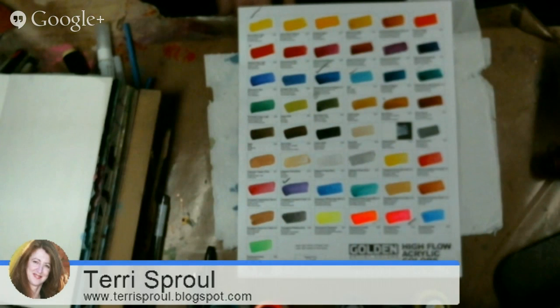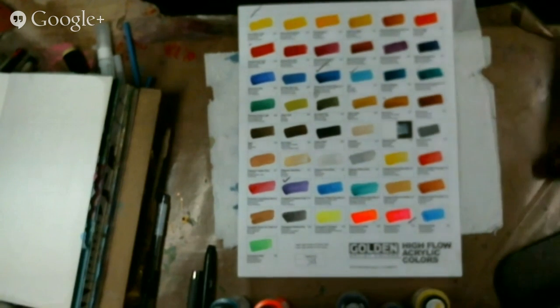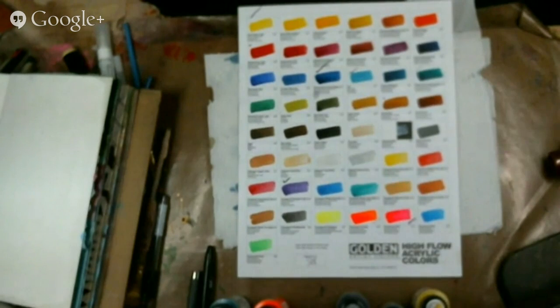Okay, I am going to switch cameras and show you the high flow chart and then get going. So hold on here as I switch cameras. Down the logo real quick so you don't pay attention to that. That was my blog down there, which is terrysproul.blogspot.com.